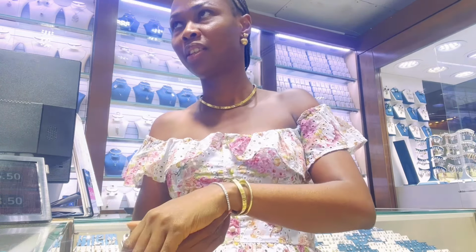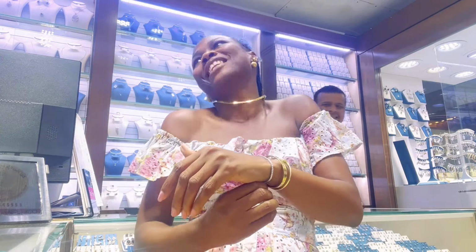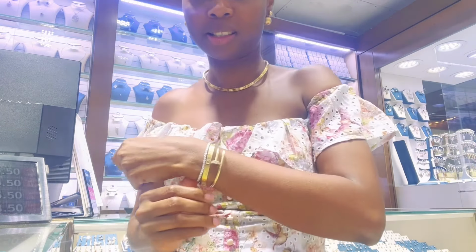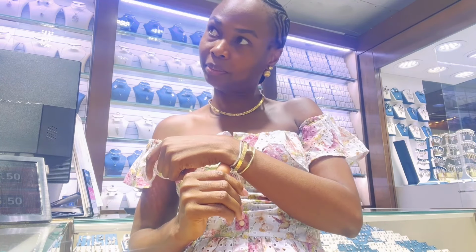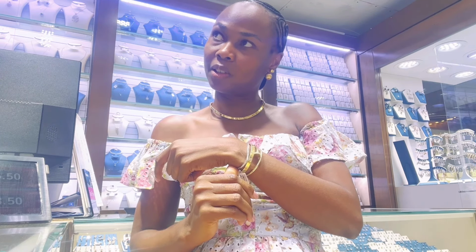Yeah. This one you can use daily with bangles. No problem. I will not use all the jewelry at the same time. Understand. Yeah, it will be exaggerating, you know. Looks nice. It is 6,600 dirhams. Last price? I can check a little bit. Yeah, I reduce the price. One and a half.